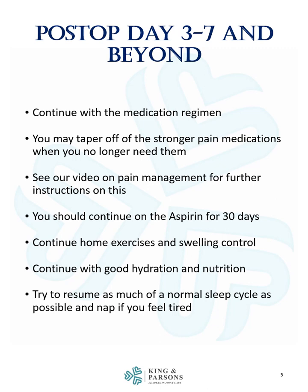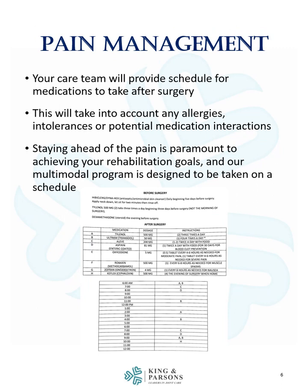As far as pain management, your care team will provide a schedule for medications to take after surgery. And again, we have a comprehensive module specifically on this, which you can review as part of this patient education series. This takes into account any allergies, medication intolerances, or potential medication interactions that you may have. So it's tailored for each patient. Staying ahead of the pain is paramount to achieving your rehabilitation goals. And that's what this multimodal program is designed to do, which is why many of these medications are designed to be taken on a fixed schedule.